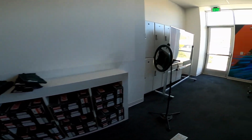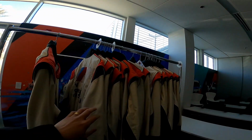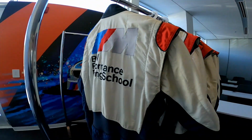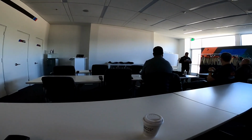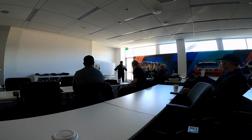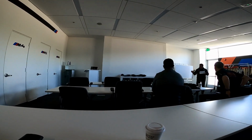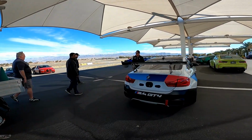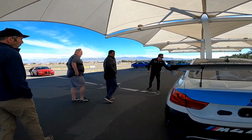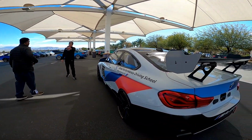At 8:30 a.m. we entered the classroom for a quick session where the instructor went through the M4 GT4 itself and some driving line pointers, and also talked about the other sessions that we'll be doing today other than driving the M4 GT4. So after a 45-minute classroom overview, we head back out for a quick overview on the race car.